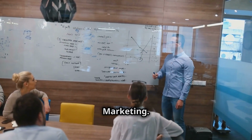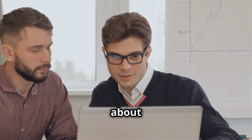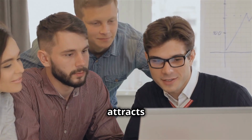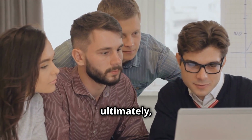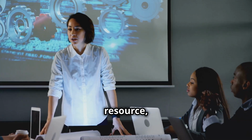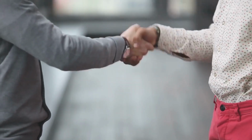Embrace content marketing. Last but not least, let's talk about content marketing. This is all about creating and sharing valuable, compelling, and engaging content that attracts and retains a clearly defined audience and ultimately drives profitable customer action. It's about becoming a trusted resource, a go-to source of information in your industry. Think of it this way.